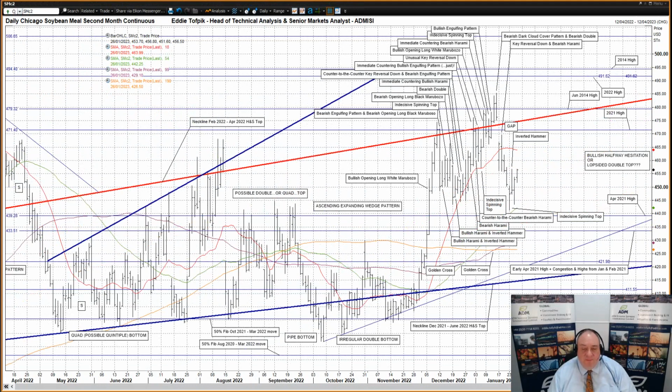Chicago soybean meal. We've had here, and have here still for months now, different patterns, not so much melding in with each other, but rather crashing in and out of each other. The main pattern continues to be the May to date seemingly broken, then repaired, ascending and expanding wedge pattern, something I pointed out many months ago.